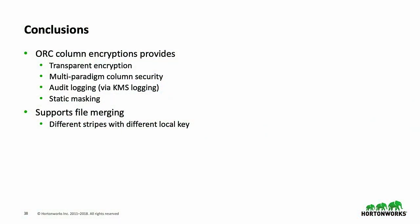Okay, so the conclusions. The encryption provides transparent encryption. It lets you get column protection and auditing with multiple paradigms. So you can access it from Hadoop, MapReduce, you can access it from Hive, you can access it from Spark. Everything will get the same protection and masking. You get audit logging, and you get the static masking. We also supported file merging. File merging is a feature for ORC where when you write little ORC files with Hive, you can rapidly stitch them together to make bigger files.